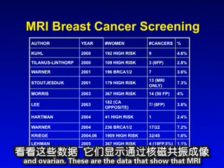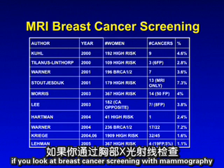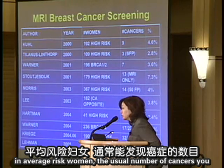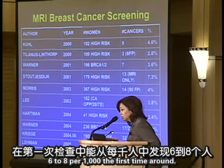These are the data that show that MRI screening in high-risk women finds cancer. Now I'm just going to tell you, if you look at breast cancer screening with mammography in average risk women, the usual number of cancers you find with mammography is 6 to 8 per thousand. Okay, 6 to 8 per thousand the first time around.